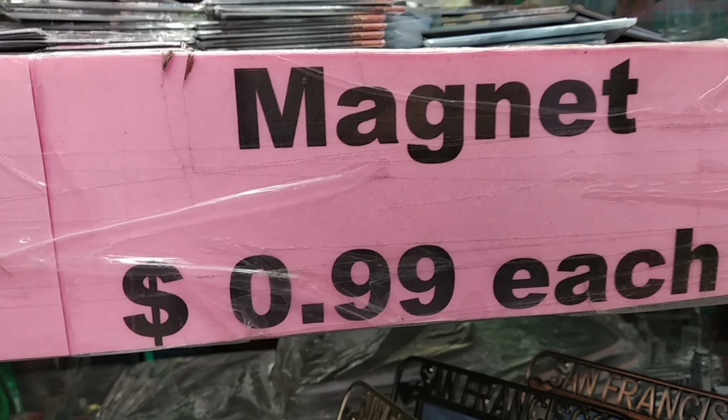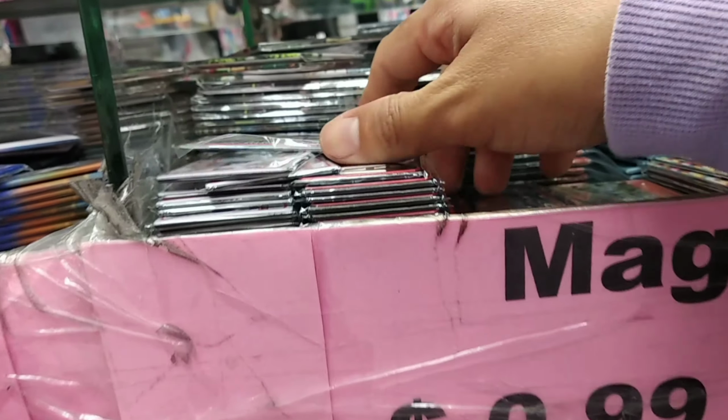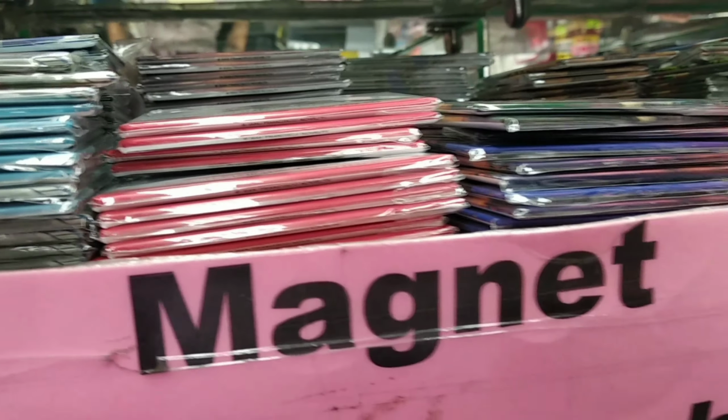Street, Grand Street, and Jackson Street, by the corner right side. Souvenir shop. Marami silang fridge magnets doon.